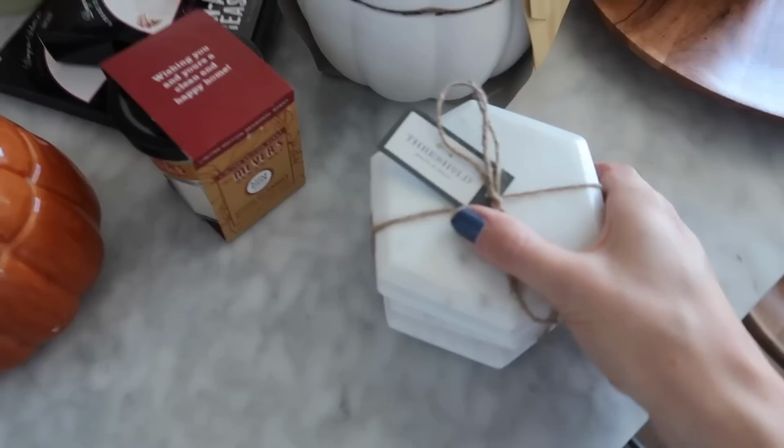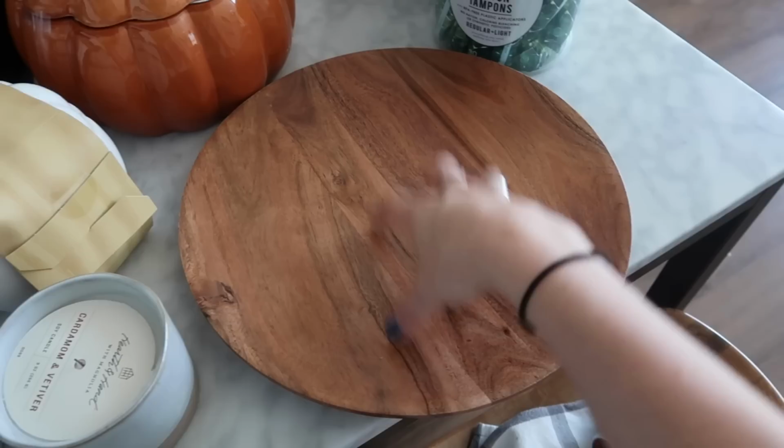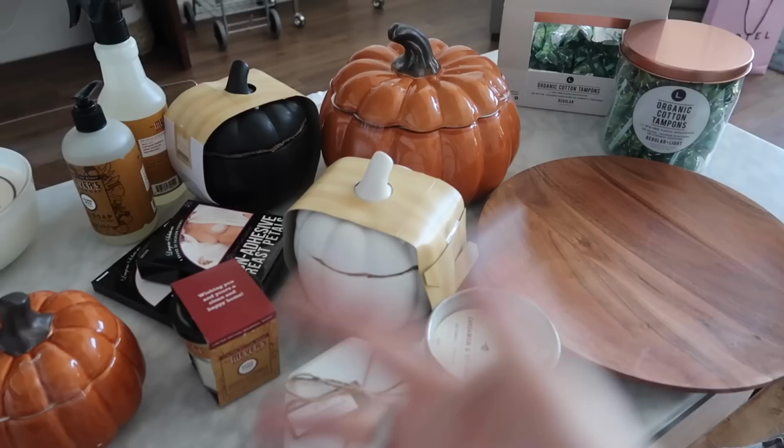I got new coasters. I really like the shape of them and they're just white marble. This will be great for like a kitchen vibe, a living room vibe, an office vibe, anything. And I probably will just have it here for now. But keep in mind, everything that I'm buying now, I'm buying it knowing that it's going to work and fit in the new dig. So I'm keeping all of that in mind because I'm really not gonna be in this apartment for much longer. So this is all coming with us.